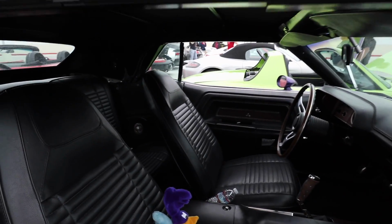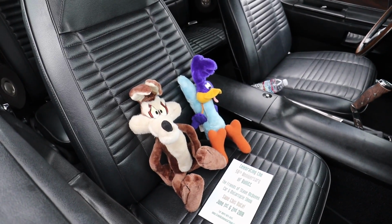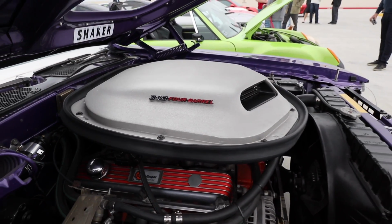Hey, look, it's the Roadrunner and the Wile E. Coyote. 340 4 barrel, referring to the carburetor.